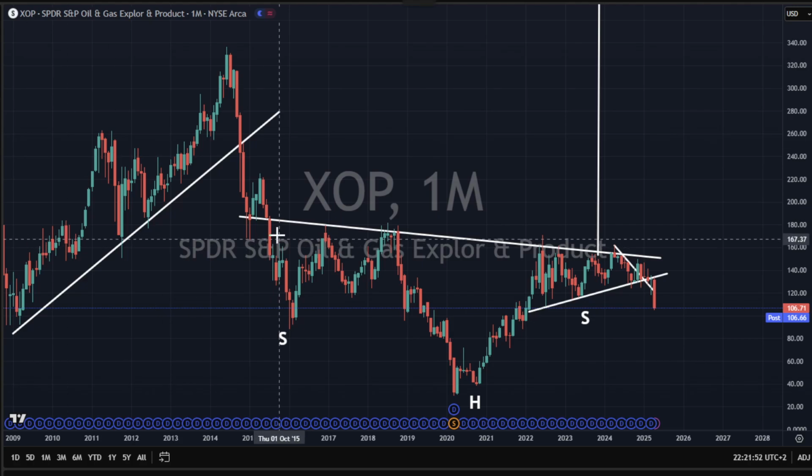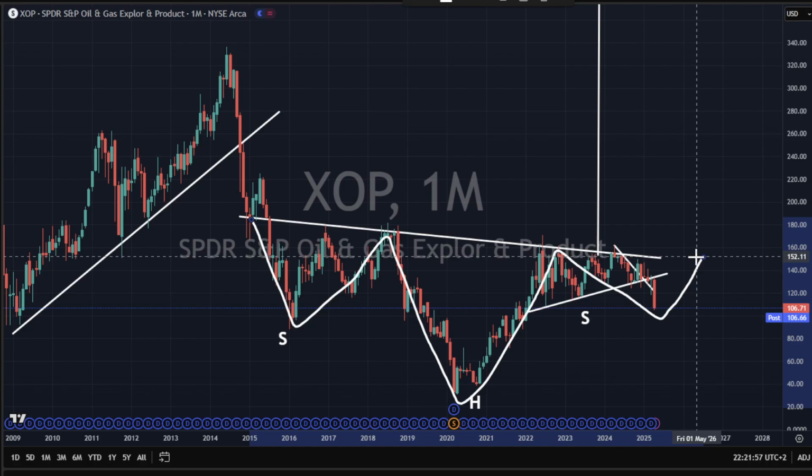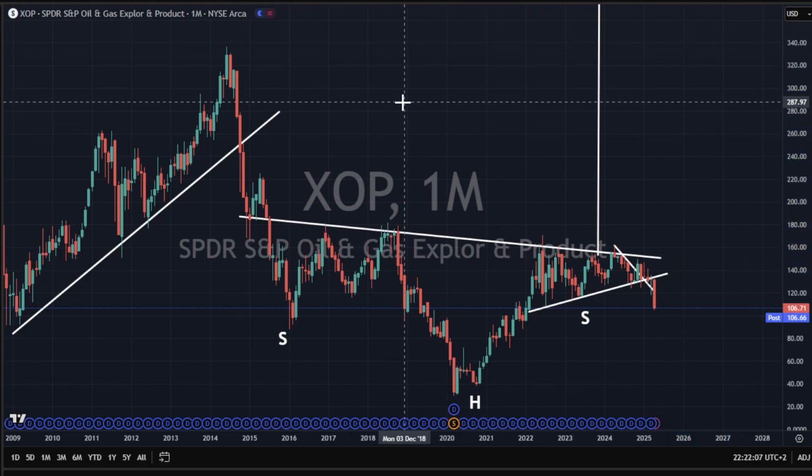That would put a pretty good symmetrical looking chart there for an inverted shoulder, head, shoulder, and the potential break higher. I still think this pattern is in play.